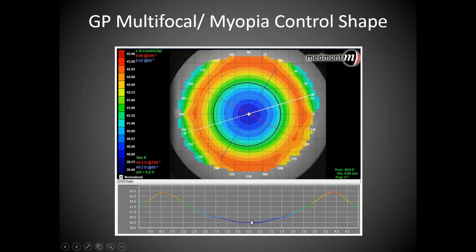So with our multifocal RGP lenses on our kids that may have more astigmatism, where soft lenses won't work, we can create most minus in the center and then ramp up that plus as we move away from center very aggressively and very quickly.